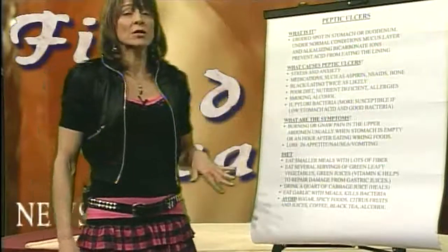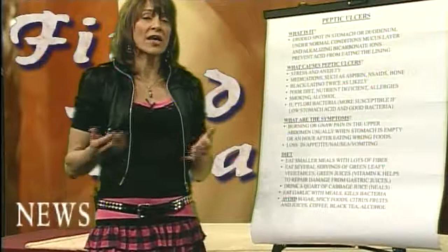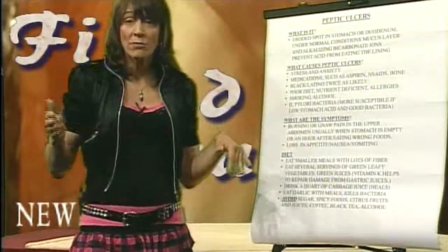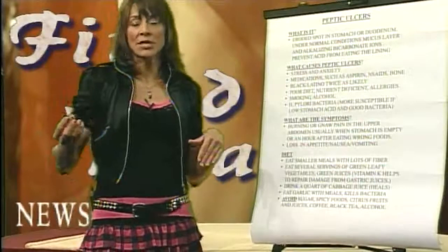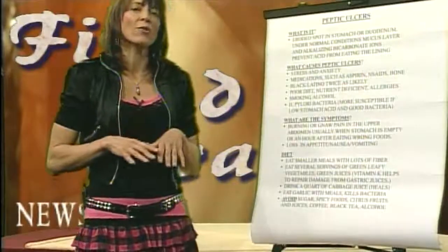What causes peptic ulcers? Stress and anxiety on an empty stomach, bottom line. I think that's probably one of the major causes. They used to think it was primarily H. pylori bacteria, which is also a major contributing factor, but they're finding that stress and anxiety matter, because when you get stressed out, you excrete a lot of stomach acids into the stomach, and it can just kind of wear away at that lining.